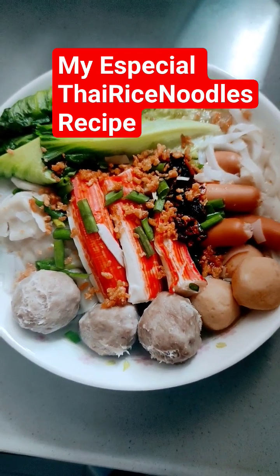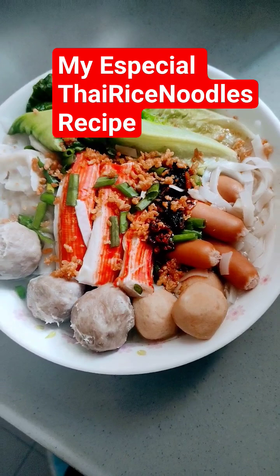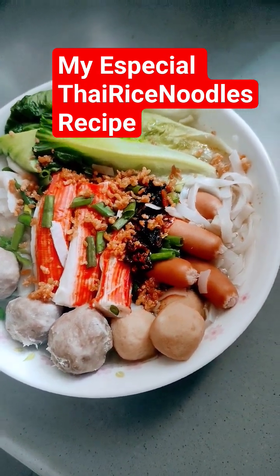So, this is my special Thai rice noodle. Make my own OFW Mom A. So, hope you like it. Ang ating recipe ng ating Thai rice noodles.